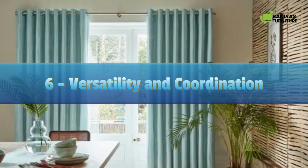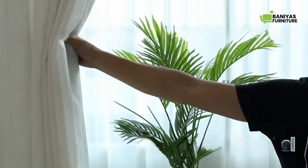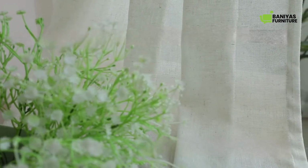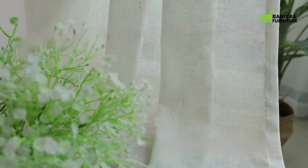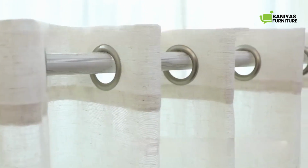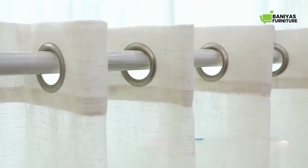6. Versatility and coordination. The versatility of eyelet curtains extends beyond the living room or bedroom. They can enhance the ambience of any space, whether it's the kitchen, office, or dining area. Additionally, they can be coordinated with other decor elements for a cohesive look.